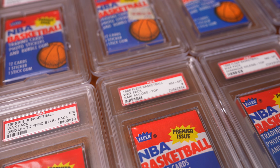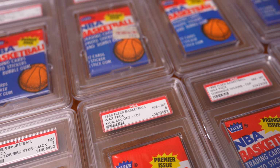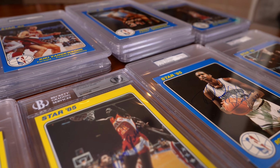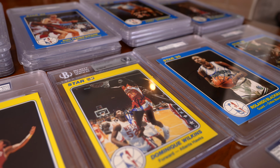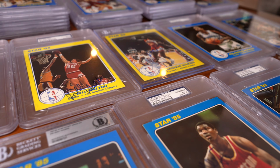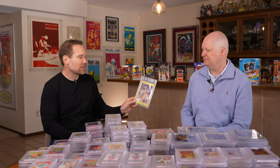Everyone chases 86 Fleer, and 86 Fleer, of course, is an absolutely wonderful set, but it was produced much, much more heavily than the star sets. You don't see these Court Kings cards around very often, and you almost never see them autographed by the players. Yes, intentional, and again, my chase is for rarity. That's why I gravitated to it.